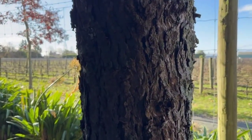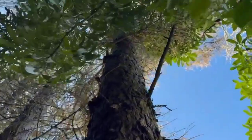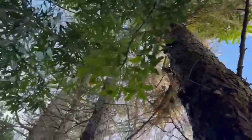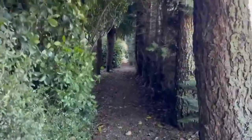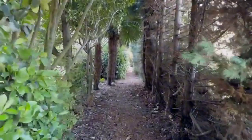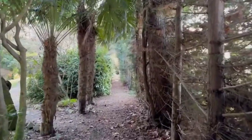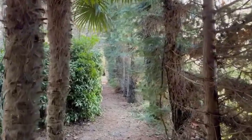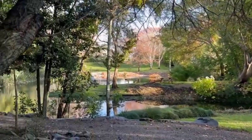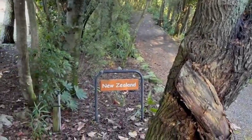Ordinary bark. I used to love painting the bark of trees when I was young. The different textures and colours. Being protected from the wind feels very cozy now. And we're on another side of the lake. Just walked through the New Zealand section.